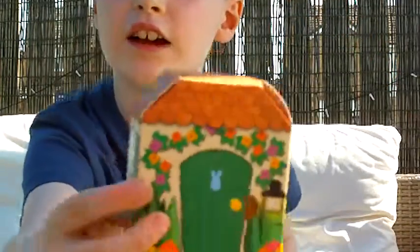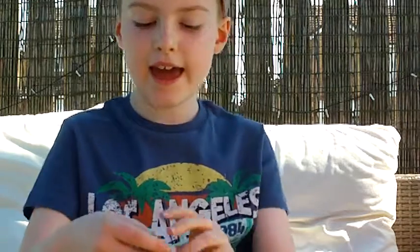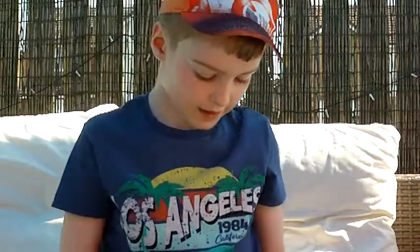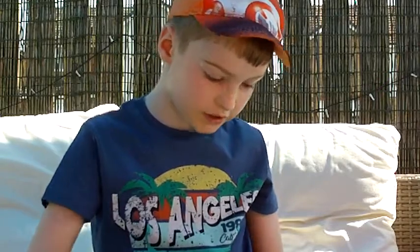And this little mini Lego house. It isn't Lego, that's cardboard, but the minifigure that it comes with is Lego. It's a little mini kid in an Easter Bunny costume. And it's a cool way of storing your minifigs.